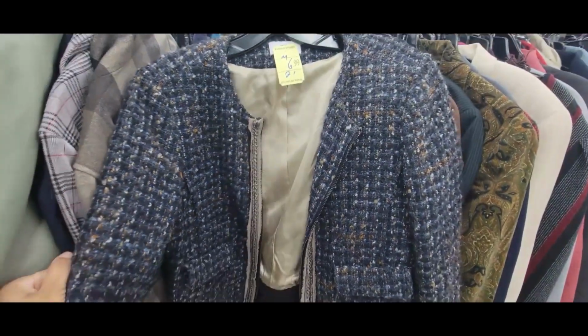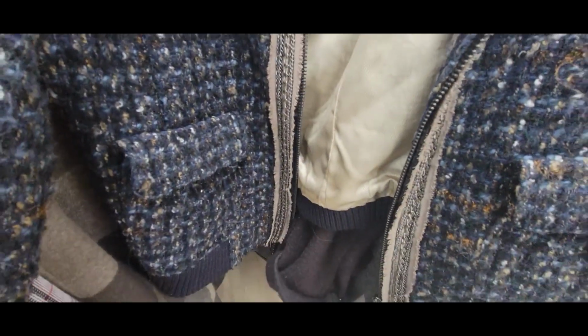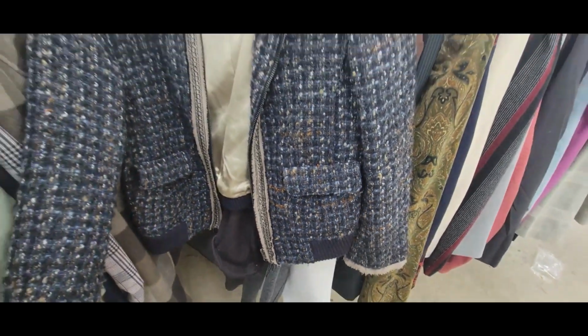More Chanel-esque looking tweed, but this is more like a bomber jacket, so it's like modern Chanel. That's what they're doing now, I think.